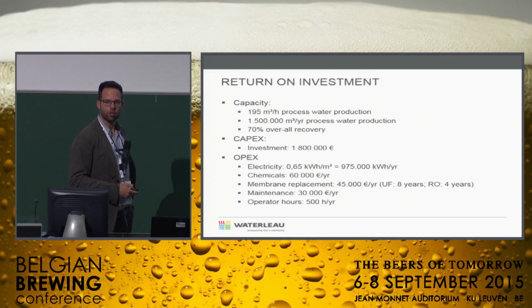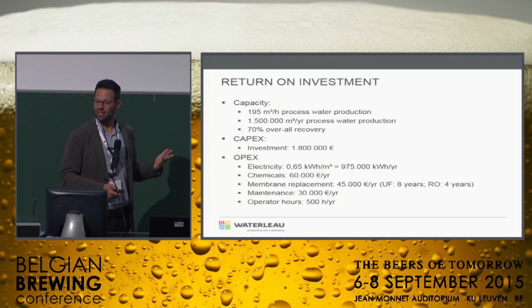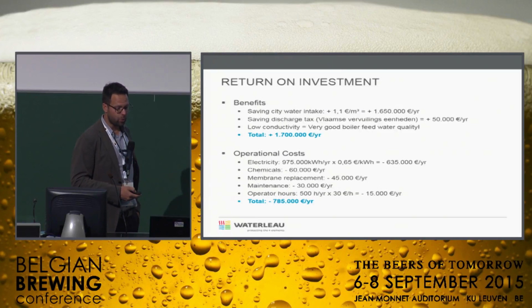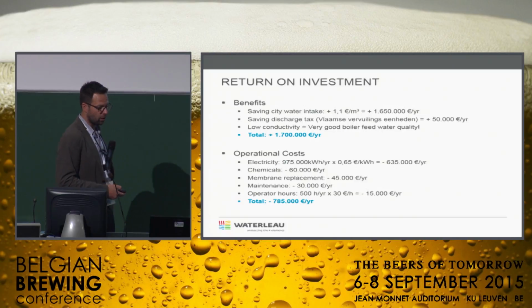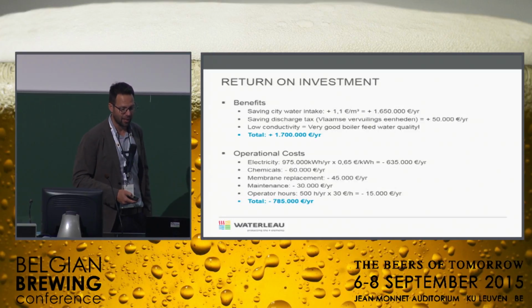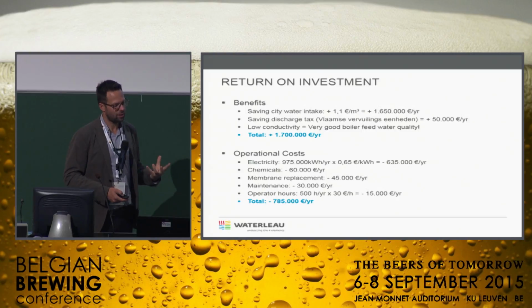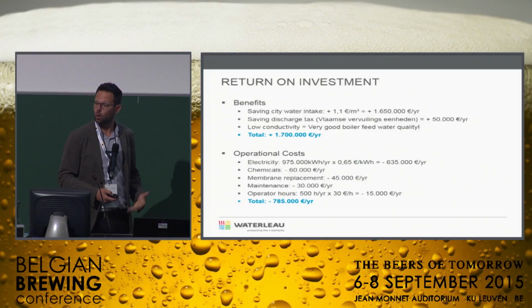The investment for such project is roughly 1.8 million euro. And then, of course, you have operational costs: electricity, chemicals, membrane replacement, maintenance, and also operator hours. If we put everything together, you have the benefits on the one side of the balance, where you save on the city water intake. If we calculate with slightly more than €1 a cubic meter, that's 1.6 million euros a year. In Flanders, you can also save a little bit, but not a lot on the discharge tax, because you're taxed mainly on the loads and not on the quantity of water.